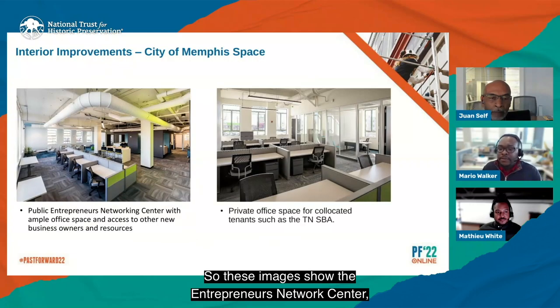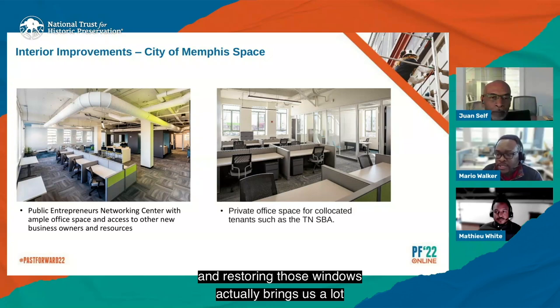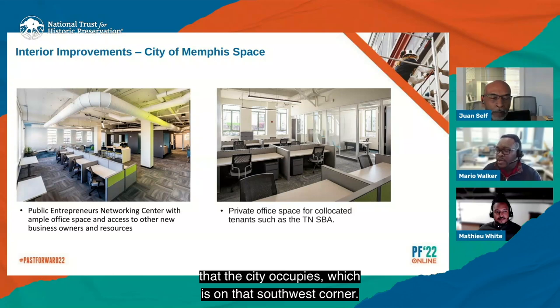These images show the Entrepreneurs Network Center, which is an open office concept. And restoring those windows actually brings a lot of light into this space. That's something that we really wanted to capitalize on, the amount of windows and amount of natural light that floods these interior spaces. And the image to the right shows the private office space that the city occupies, which is on that southwest corner.